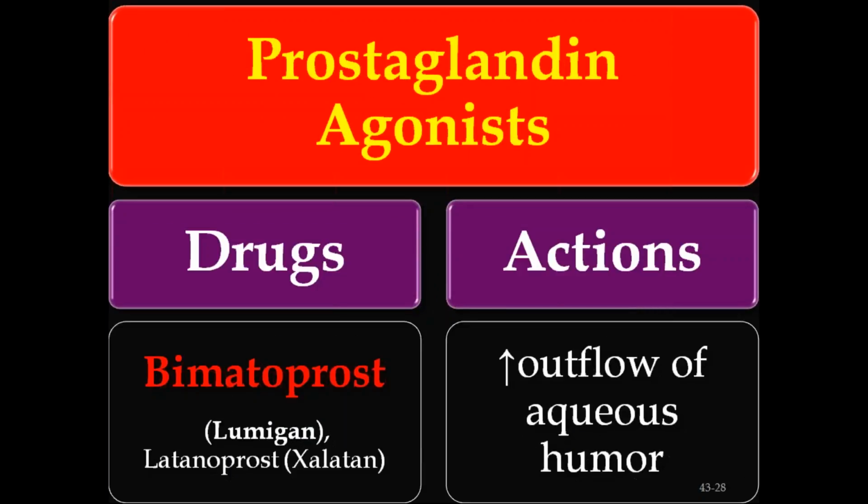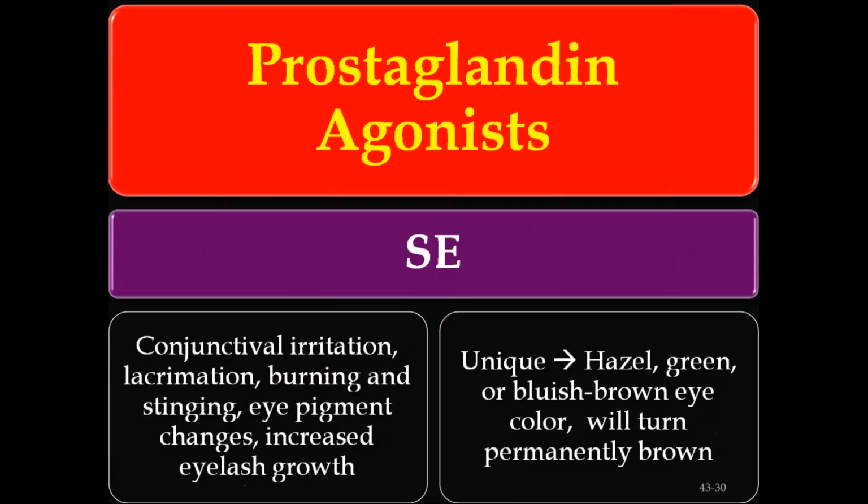We have prostaglandins, and of the prostaglandins we have bimatoprost, that is a prostaglandin. And what it's going to do is increase the outflow of aqueous humor. All right, so in the NCLEX, what they are going to do is this. That is a summary of this lecture because that is mostly the questions that are coming. We have A, B, C, D, P. So we are talking about glaucoma, correct?